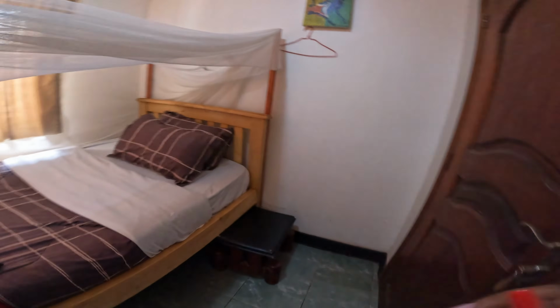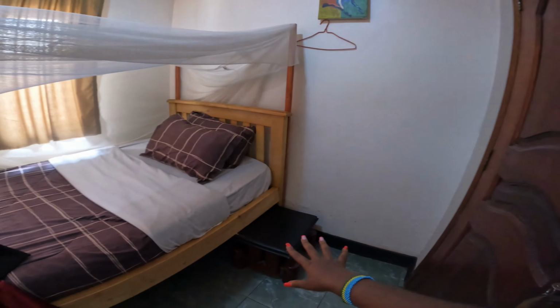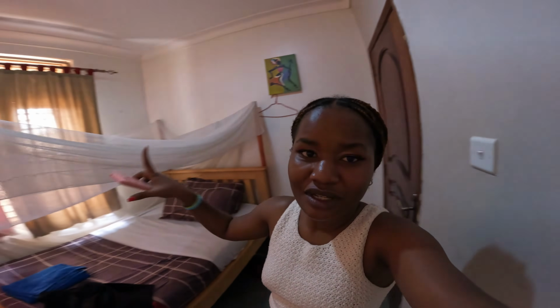And guys, I forgot to show you the other part of outside, a very cute outside place. You see, this is another table. It has a very nice view outside. We are going to go there and see how it is, but first let's finish the room.